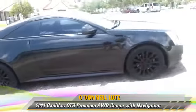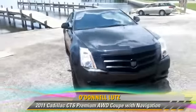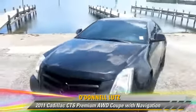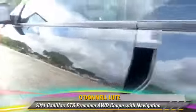Safety features include OnStar, four-wheel ABS, and stability control. Comfort and convenience features include Bose premium sound, Bluetooth wireless, navigation system, xenon headlights, satellite radio, and heated seats.